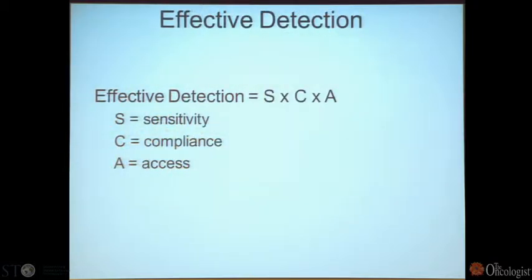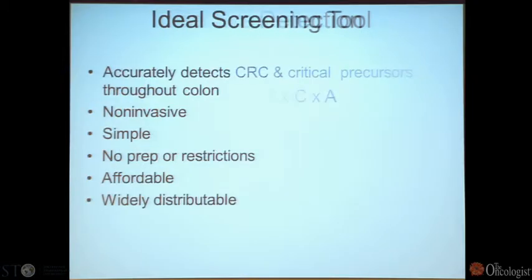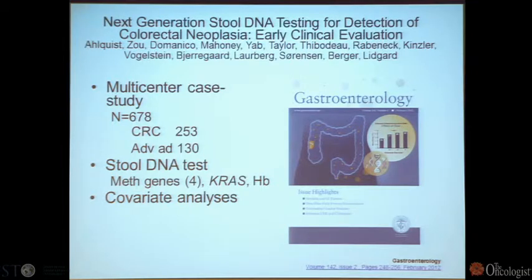Now, effective detection when you're using screening tests is a function of sensitivity of the test, compliance of the patient, and access. What we really want is a tool or tools that accurately detects colon cancer and premalignant polyps, is non-invasive, simple, doesn't require a prep or restrictions, is cheap, and is widely distributable. So the sensitivity is the accuracy. The compliance, of course, is how hard the test is to get and how hard the test is to go through. And the accessibility is affordability and distributable nature of the test.